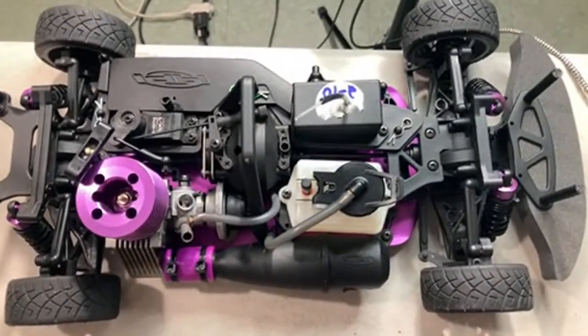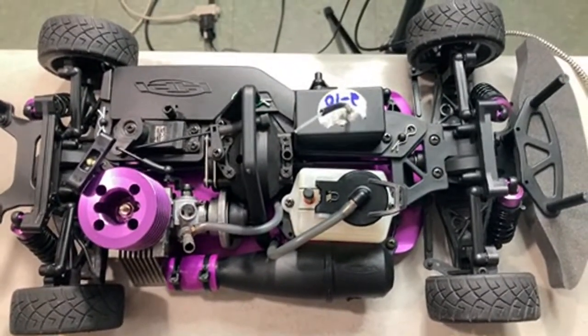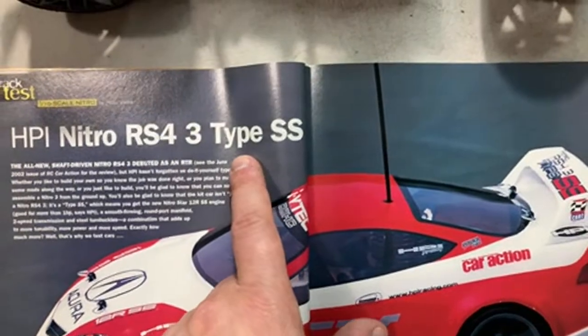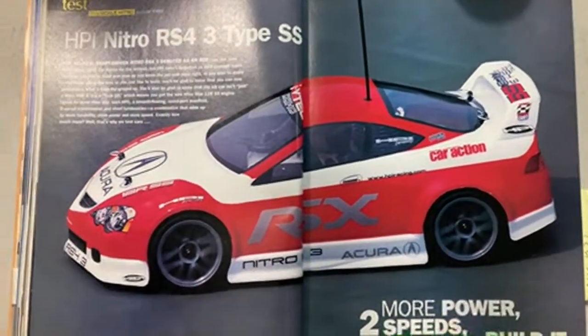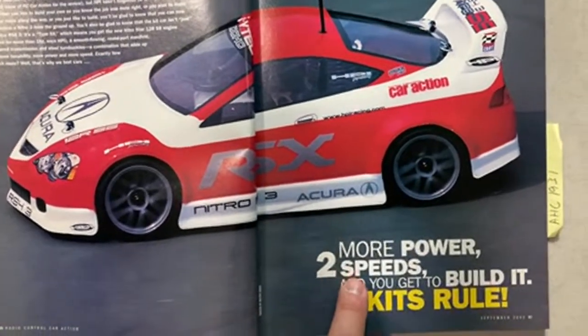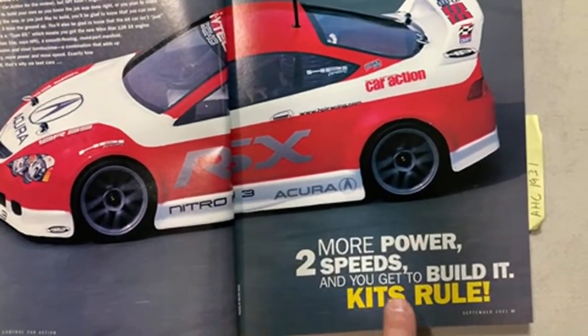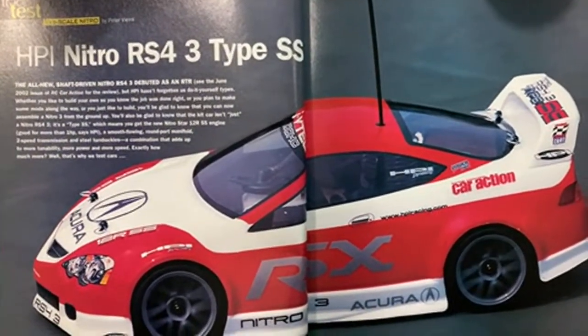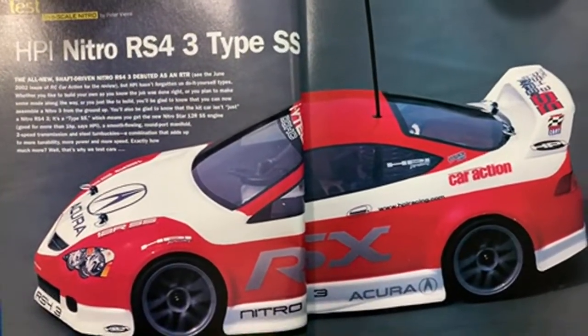This was my first Nitro. My first ever Nitro. It runs. This is a couple years after. This is the Type SS model. Man, RSX body, you gotta admit it. It's sickening. It says more power, 2-speed, and you get to build it. Kits rule. You gotta give it up to HPI, guys. They even had freaking kits in the 2000s.